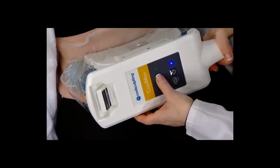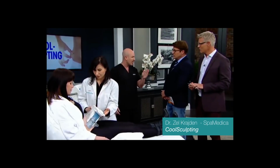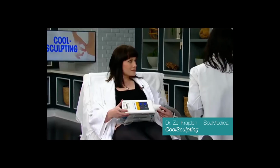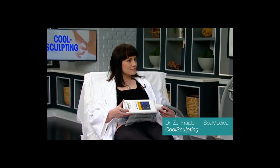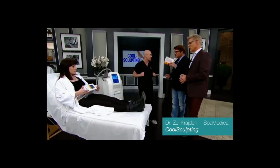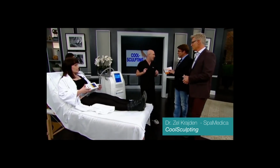Yeah. Right. And now, does this fat come back? Can it come back? If you stay the same weight, it will not come back. If you start gaining weight, all bets are off. All bets are off? Yeah. This is not a diet plan. No, this is not like diet, exercise, and all those normal, healthy things. This really is fine-tuning the work that you've already done.